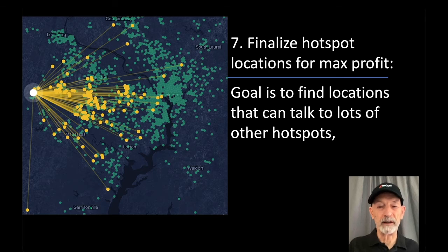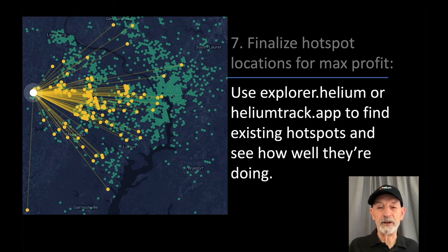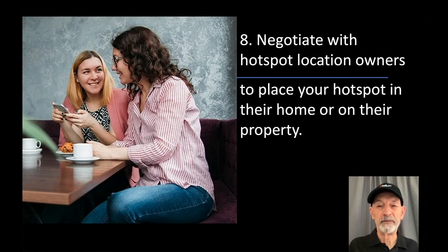Your goal is to find locations that can talk to lots of other hotspots, but always be at least 300 meters away from any other hotspot. Use explorer.helium or heliumtrack.app to find existing hotspots and see how well they're doing. You may also be able to see if they're using external antennas and how high they are. There are also paid tools such as hotspotrf.com that will help you find the best new hotspot locations.